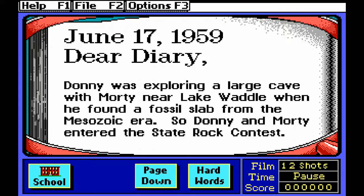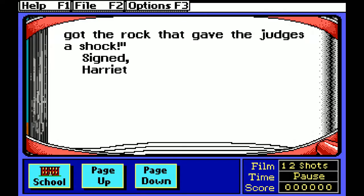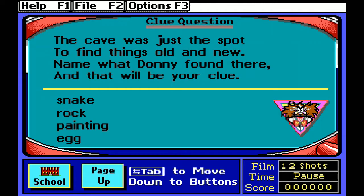June 17th, 1959. Dear Diary, Donnie was exploring a large cave with Morty near Lake Wattle when he found a fossil slab from the Mesozoic era. So Donnie and Morty entered the State Rock Contest. This morning, I drove the boys to the contest in Monroe City. The judges were so excited about Donnie's rock that they awarded all 3 top ribbons to him. You should have seen how proud Morty was. He couldn't stop saying, "Donnie's got the rock that gave the judges a shock. Donnie's got the rock that gave the judges a shock." Signed, Harriet. The cave was just the spot to find things old and new. Name what Donnie found there, and that will be your clue.